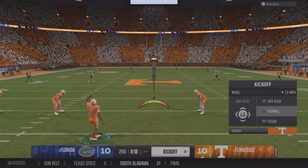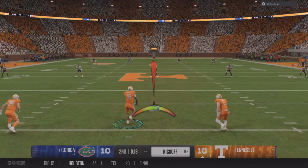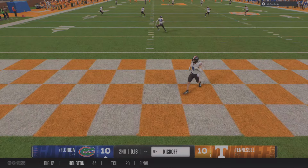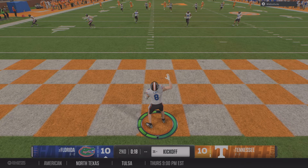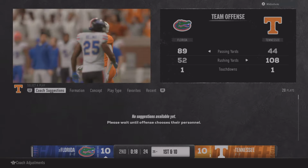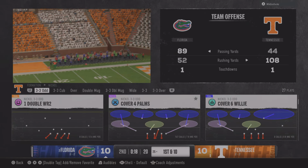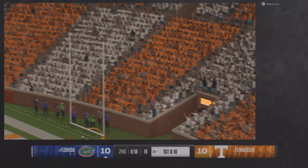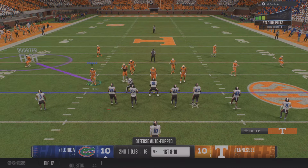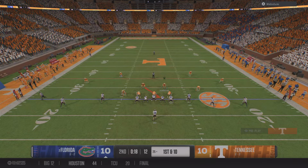So they settle for 3 here, and now the kickoff. See if the opposing offense can answer before halftime. That one sails out of the back of the end zone at the touchback. So they start the drive looking for some late fireworks here, less than 30 seconds before halftime.